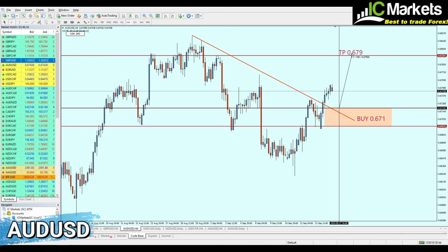Anyway, we are aiming for 75 pips of profit with the AUDUSD, with a safe zone that ranges for around 25 pips only. Let's now move to the USDCAD.